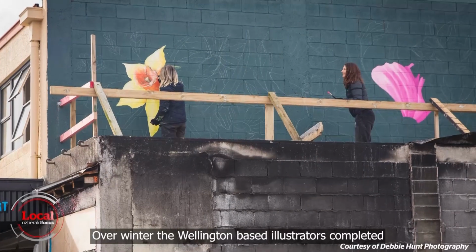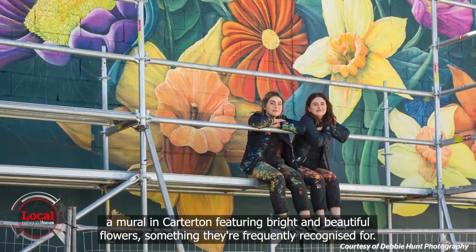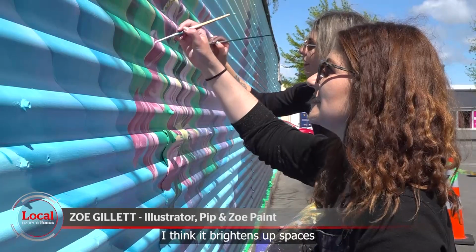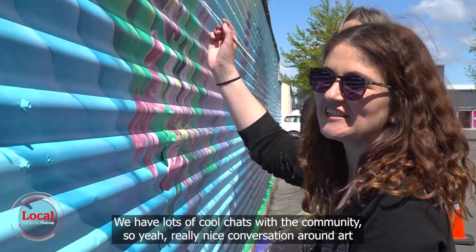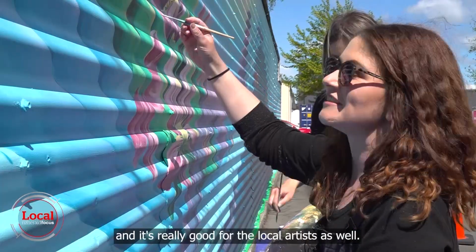Over winter, the Wellington-based illustrators completed a mural in Carterton featuring bright and beautiful flowers, something they're frequently recognised for. I think it brightens up spaces and it also creates quite a nice conversation. We have lots of cool chats with the community. So yeah, a really nice conversation around art, and it's really good for the local artists as well.